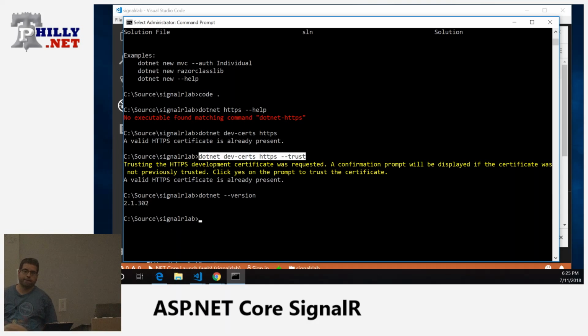Rich, one question from online is which version to use. So for this lab, it's 2.1.301. Yeah, that's a great question. It should be fine.